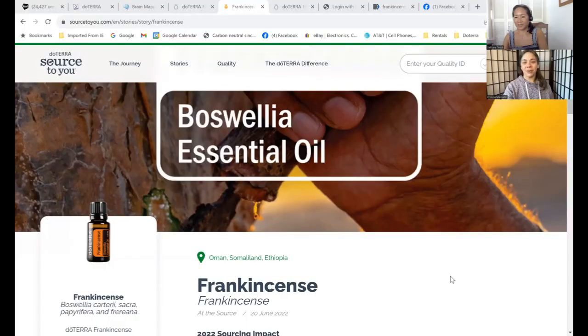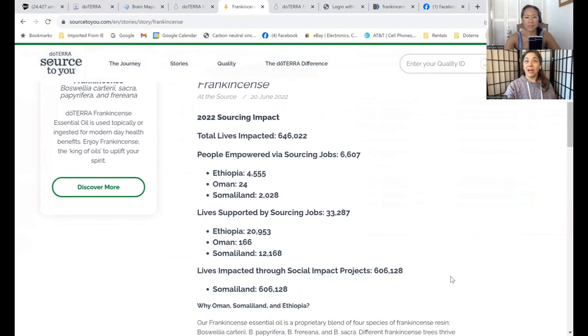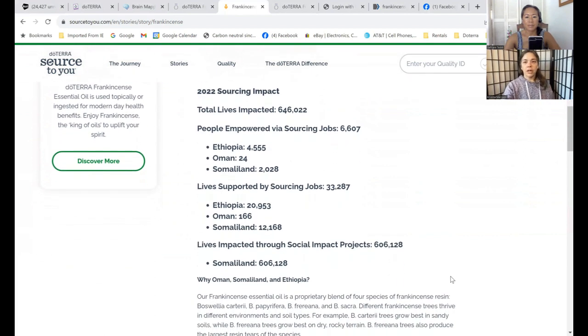And frankincense is a really important oil to a lot of us doTERRA users. So we're very aware and making sure that we are not taking more than what is responsible. So that's an awesome thing about doTERRA. So yeah, it's an amazing oil for your skin and your nervous system and so much more.